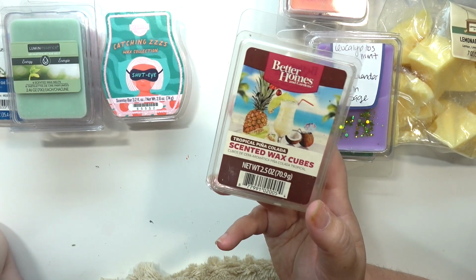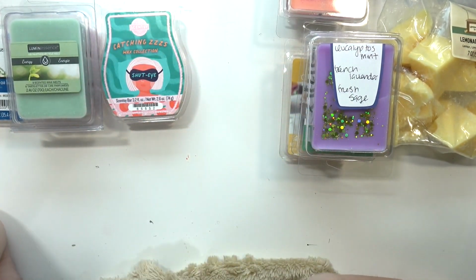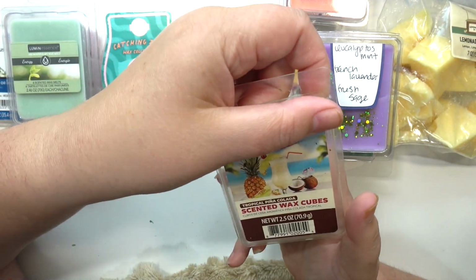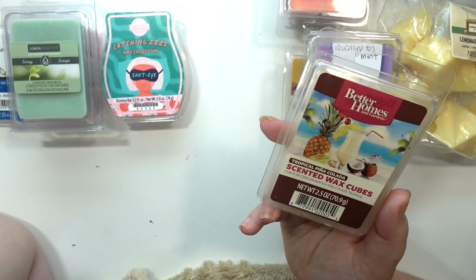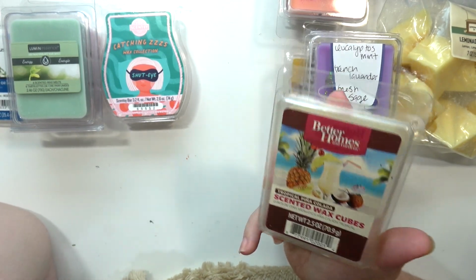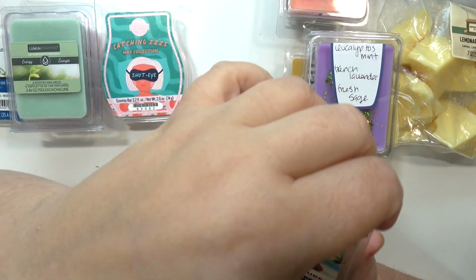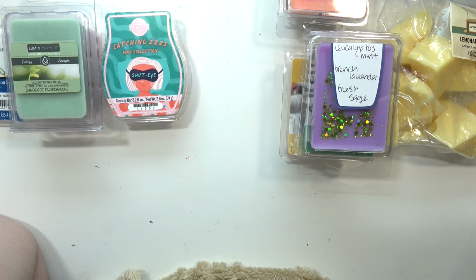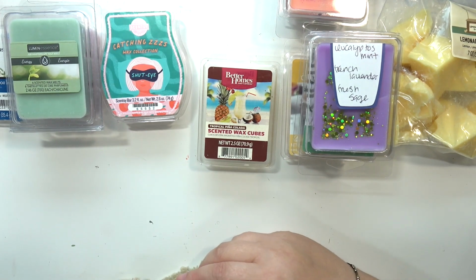This really old Better Homes and Gardens one, which is pina colada. This has been bopping around for a long time and it needs to finally get used, but I definitely don't want this scent in my bedroom. I don't like pineapple scents. The mixture of the coconut makes it so that it's like bearable for me. But I really don't want that scent in my bedroom, so we're gonna go in the living room with that one.